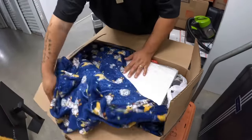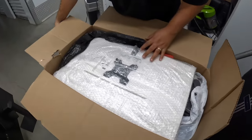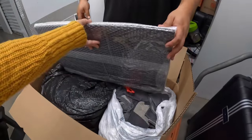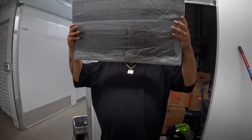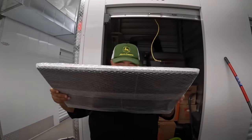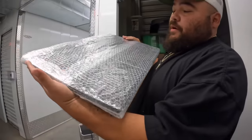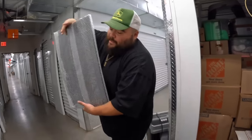What is that? I thought it was blankets. What the heck? LG. Well, it was blankets. Oh, that looks like a computer screen. It is a computer screen. Nice. Can I see the back of it? I'm going to read it to you right now. It's an LG. That's all it says. Model number. A lot of numbers. But it got the HDMI on the back. You know what these are? These two are gaming screens. It looks like it, yeah. That's nice.